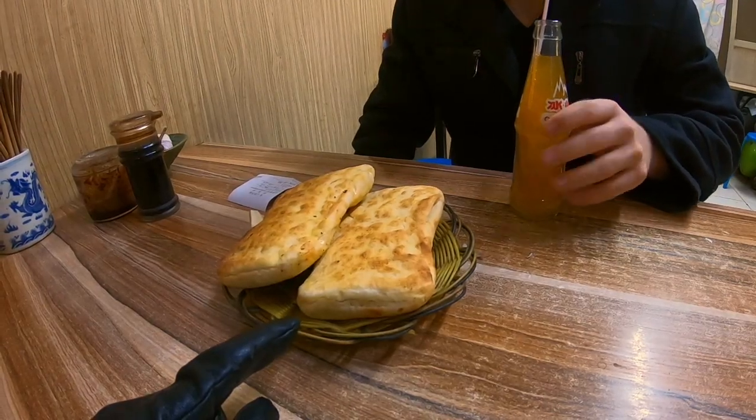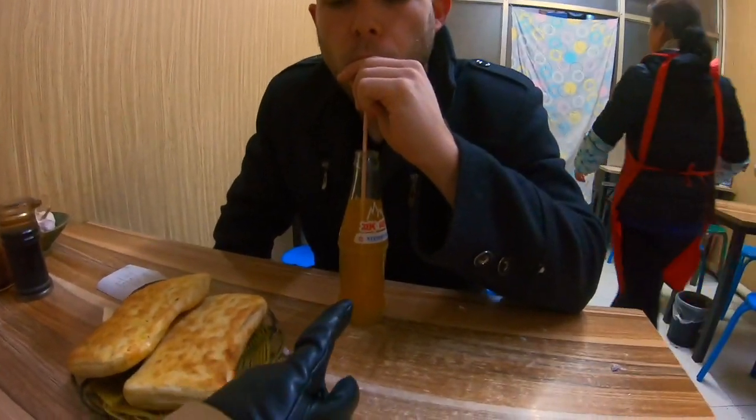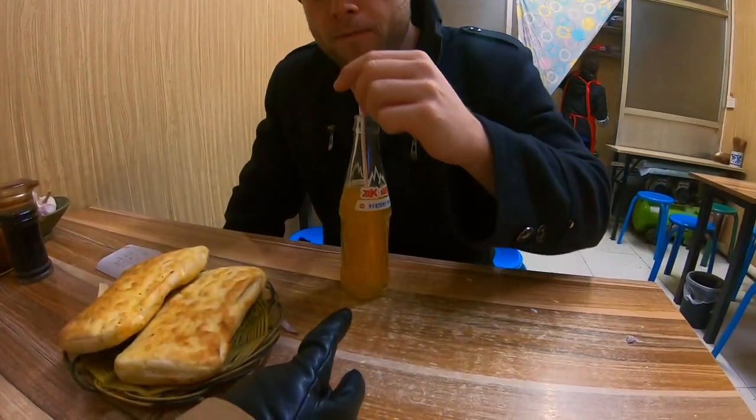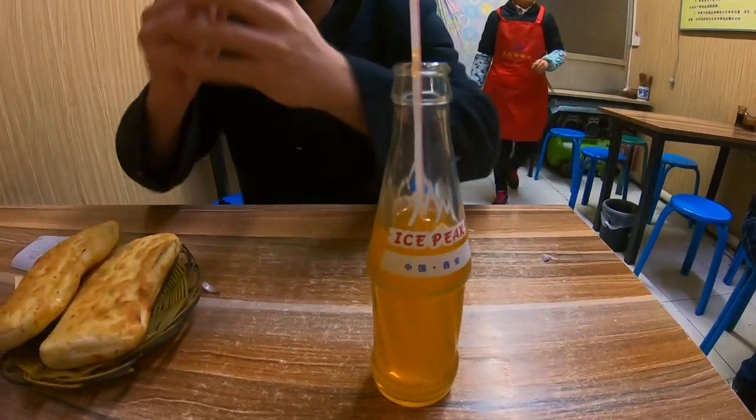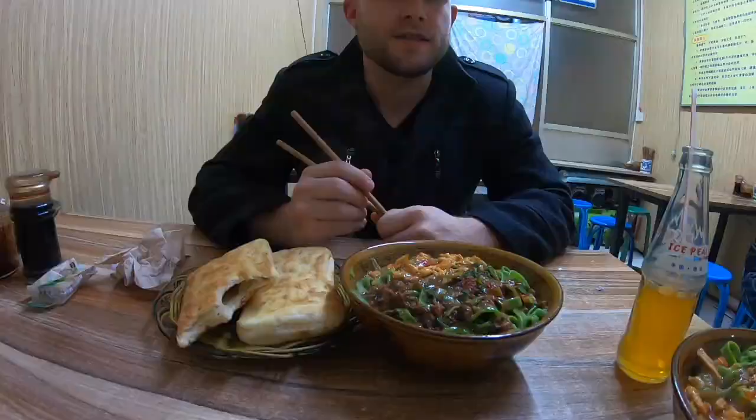It's like herbs and butter, and stuff like that. And then this is the Xi'an Ice Peak, which is like their orange soda that's from this city, right? Yeah.